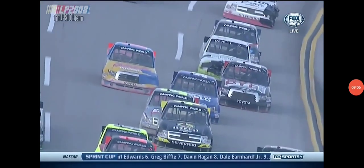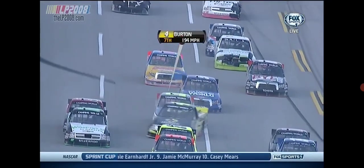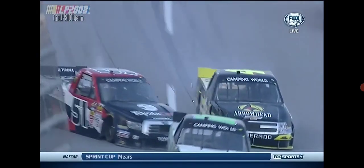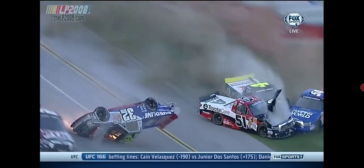Matt Crafton, let's take another look. That's Jeb in the black truck, being pushed by Miguel Paludo. He got pushed sideways into Kyle Busch. That sends Busch sideways. Dakota Armstrong in the 60 was able to stay clear up high. Watch Paludo flip over when Kyle gets on the right rear of his truck.